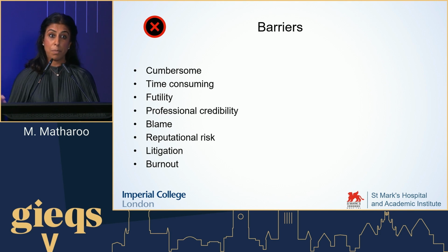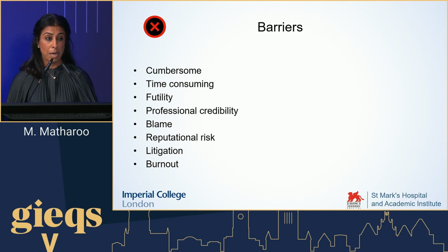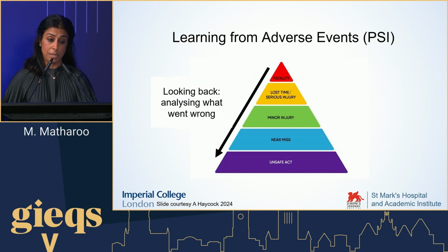Professional credibility. If I over-report my own errors, will people start to think I'm a rubbish endoscopist? Maybe I'll just keep quiet about this one. And will I be blamed for not being very good? And how will I cope with that? Reputational risk and subsequent referrals are a real thing that people worry about. And of course, the obvious things about the effect of burnout and litigation, which might be barriers for you to actually even want to deal with these.